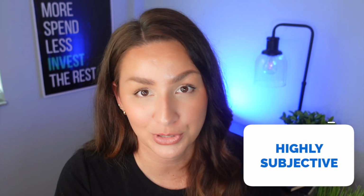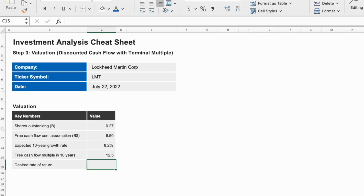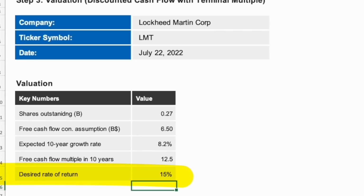Now we need to decide what desired rate of return we want to have for this investment. And this is highly subjective because ultimately you are deciding how much of a return you want to get. I'm going to use 15% because that is our go-to rate. For some of you, that might seem high. For some, it might seem low.